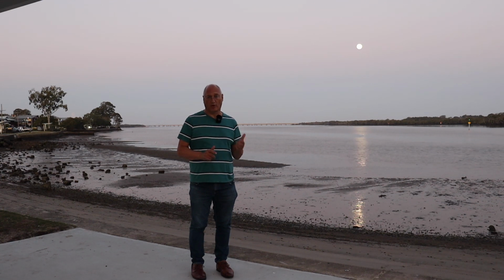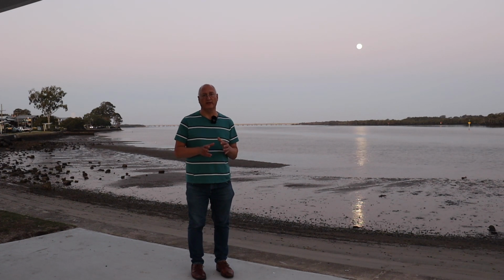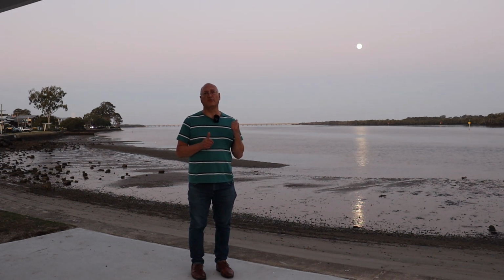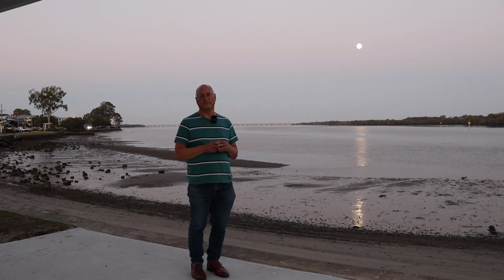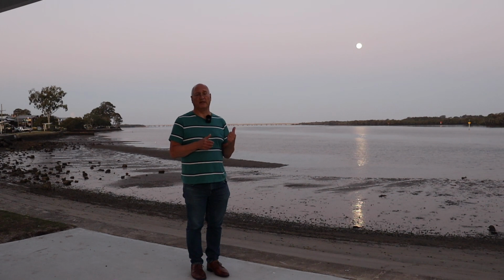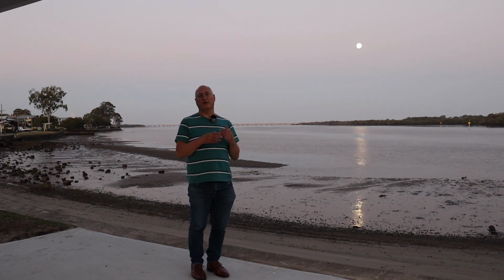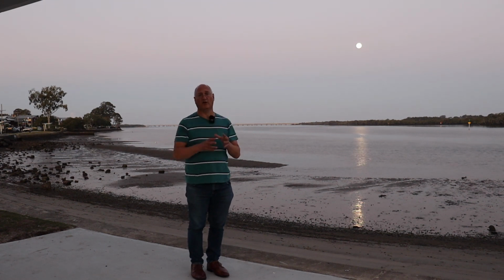I'm down at Dolls Rocks again. It's the 1st of August 2023 and tonight is the night of a full moon, which you can see behind me just above the horizon. Now this is a special full moon because it's a supermoon, and as the name implies, that means the moon is a bit larger than it normally is. It does look a bit larger, maybe not so apparent on the video, but tonight, when it came up above the horizon, it really did look much bigger than it normally would.